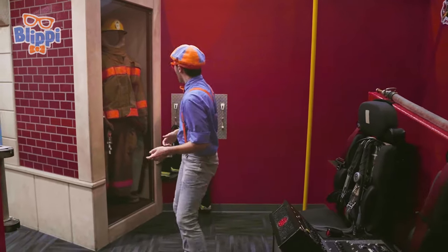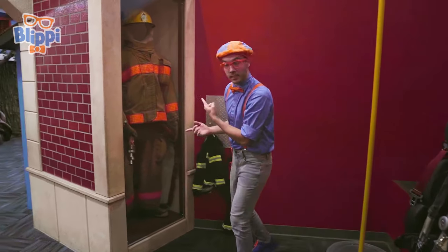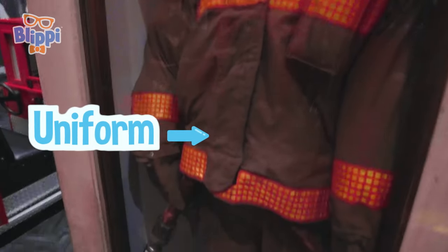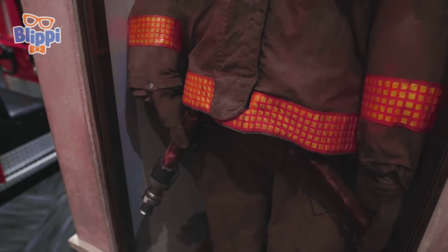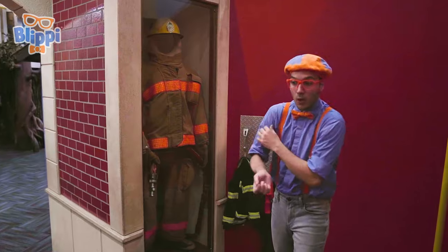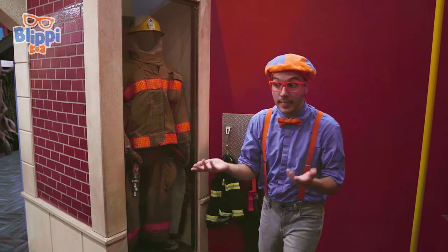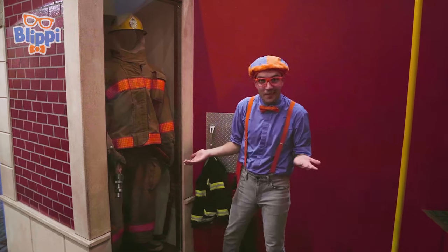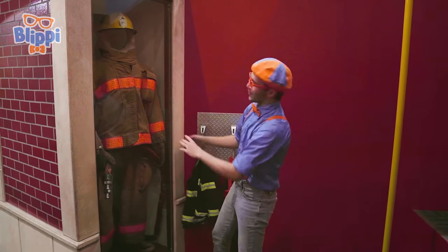Oh, and do you see this? Yeah, this is a firefighter's uniform. It is so cool because it's fireproof. If you or I were in a fire, that would be really dangerous because our clothes are flammable. They can catch on fire, but not a firefighter. They can go and save you because they're fireproof.